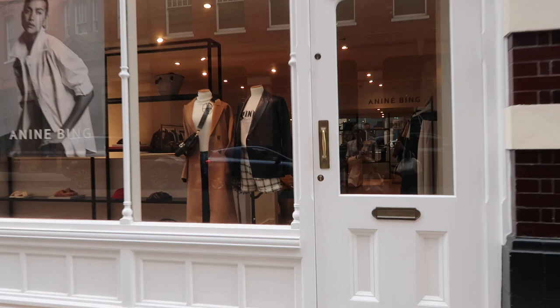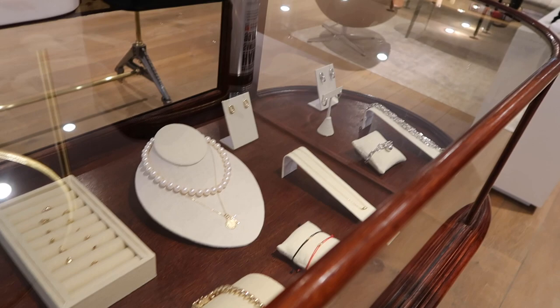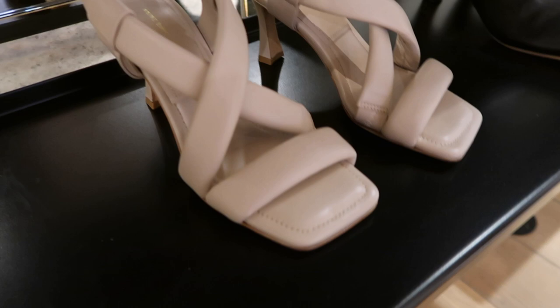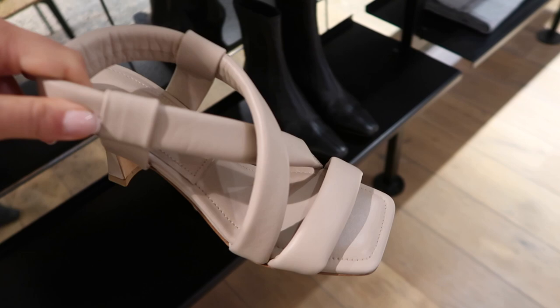Oh, that's so pretty. I love that. Dainty and sparkly. Very pretty. This store is gorgeous. Yeah, they're really nice. Absolutely love these shoes. They're so squishy. Squishy is probably definitely the wrong term, but they just look so comfortable. So I'm definitely going to try these on in a minute.